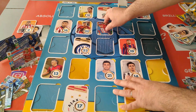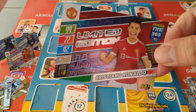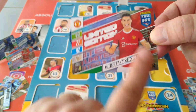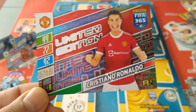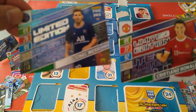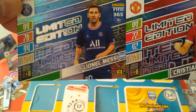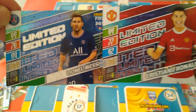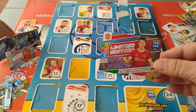And look at that, guys. Woo! Another boom! Ronaldo in his Man United shirt. Full kit on in the red instead of the Juve. 99-77-92 total. 268. The two great ones. 269 for Messi. One difference. Not bad. Good stuff. Fantastic.